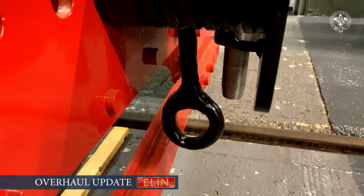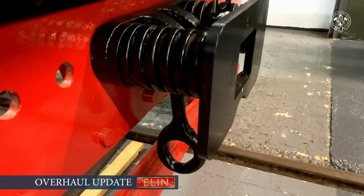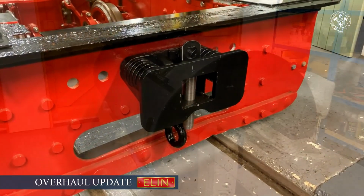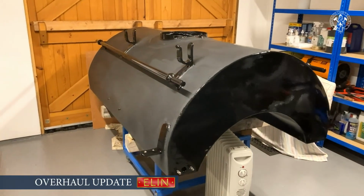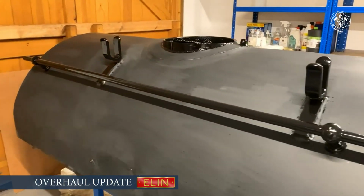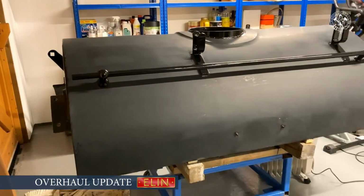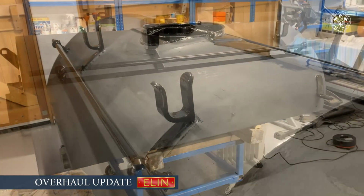The new couplings have now been fitted. These have been modified to be compatible with the RLR standard whilst retaining the original quarry features. A lot of time, care, attention and paint has been applied to the saddle tank to bring it up to a finish befitting the rest of the restoration effort.